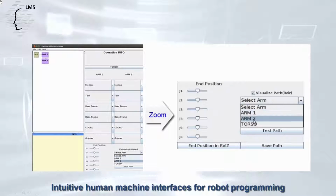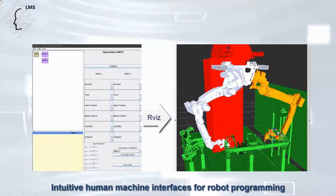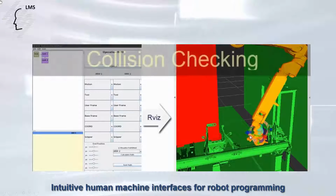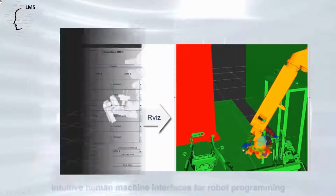Intuitive human-machine interfaces have been developed for reduction in the programming time. In this direction, the user is able to move the robot by using external software tools, such as motion planning libraries. The user selects the target position in a simulation environment and a path is generated. The path is tested in this environment and is further sent to the robot for execution.